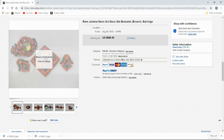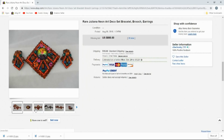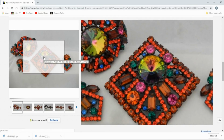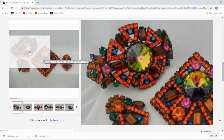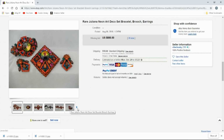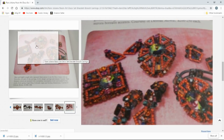So anyway, Juliana, another one. Now, this one isn't marked if I remember. This one's in a book. This is a neon. Really awesome colors. This is just the bomb when it comes to the neon era. And these are usually Art Deco. I think they show a book page in this one. Yeah, they show it. This is from the actual catalog.